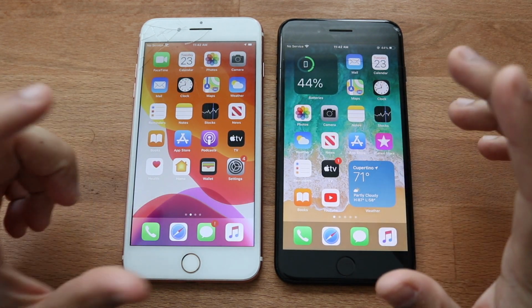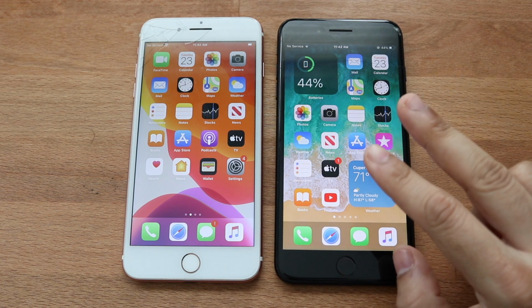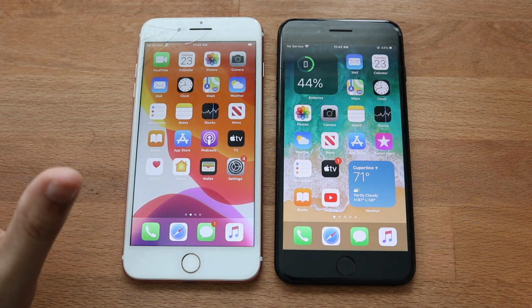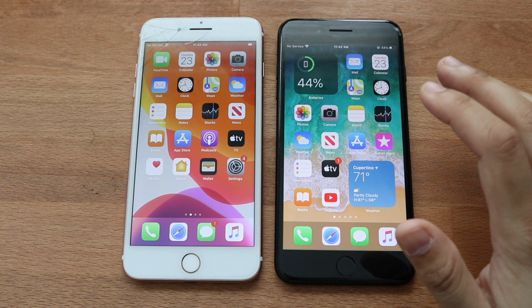Now with that being said, I'm going to tell you, do not install iOS 14 on your devices. You're going to brick your phones like crazy and you're going to have tons of problems. Do not put it on your main phone. If you have a side phone, a phone that you don't use every day, like a cracked iPhone, go for it. Be my guest. But on a phone that you use on an everyday basis, I highly recommend you not install it. It's just not worth it at all.